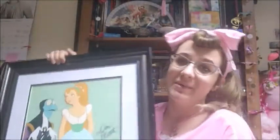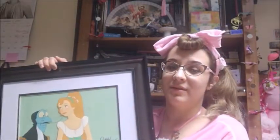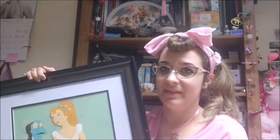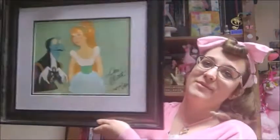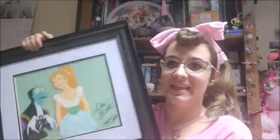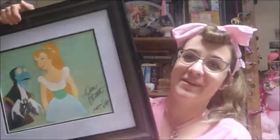Just so you know. But yeah, this is one of my treasured possessions, and I am obsessed with Don Bluth's animated films. I love him, and I love the art that he has made. And this is also one of the most incredible presents in my short life that I have received. Thank you, Sarah, and Sarah's mother.